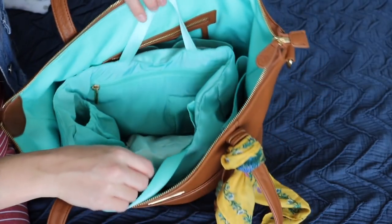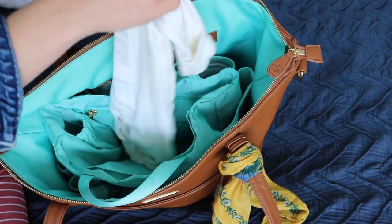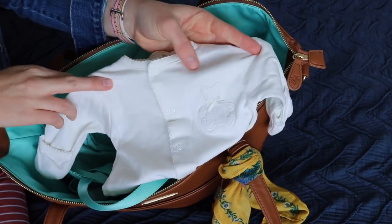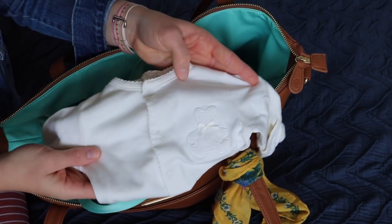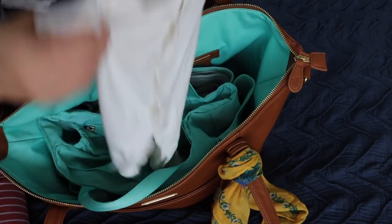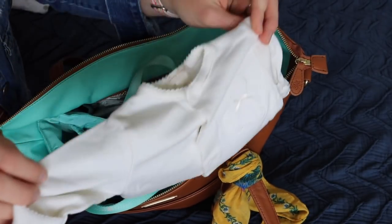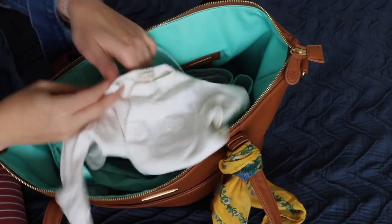The insert is basically empty at this point, but the last thing in the middle here is the little outfit that both of my kids, my little girl and my little boy, have both come home from the hospital in. It's just like an ivory little outfit with a little bear on it. I think it's so sweet, and it's very soft, and it's just really darling. So I'm excited to bring baby boy home in this. Again, I can't believe that's coming up.